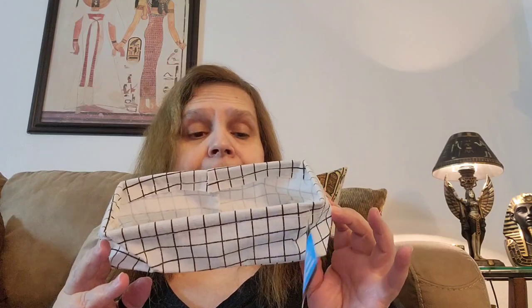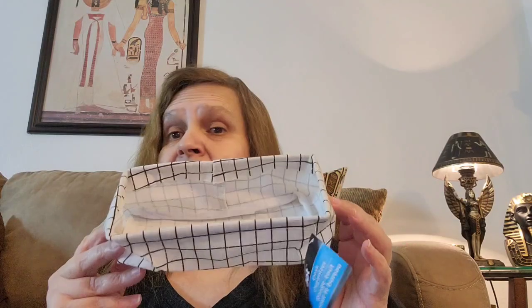Put your makeup brushes in here, cotton balls, Q-tips. I'm going to use this and put my essential oils in it, and put it in my medicine cabinet. I got it in my medicine cabinet right now. So, yeah, that's what I got, that one.